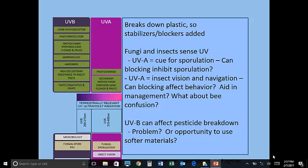It turns out that some of the UVA wavelengths are used as a cue for sporulation of some of the diseases, and so that might have been contributing to the effects as well. UVA is used for insect vision and navigation, and so that is likely why we were seeing at least some of the effects of the plastics on Japanese beetle behavior. So the question is, can we use these plastics, or can we use additives in some way to maybe affect insect behavior and perhaps decrease our need for pesticides?